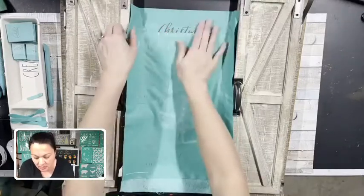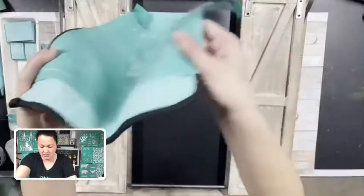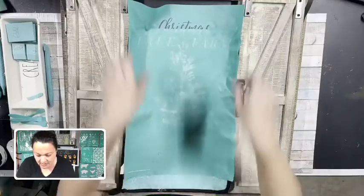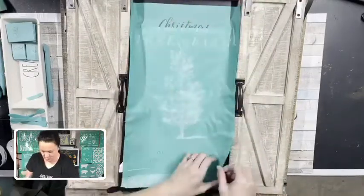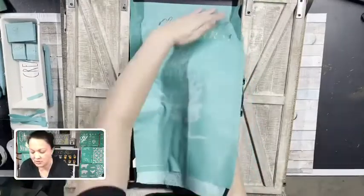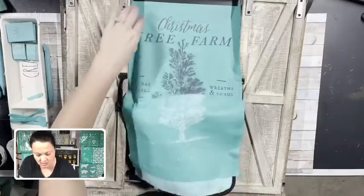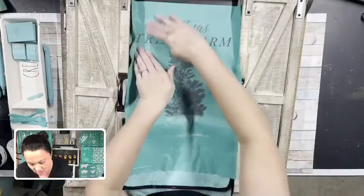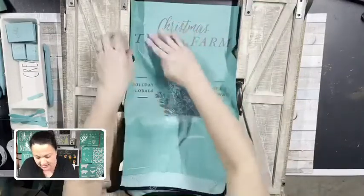Let's see. Is that even straight? Thanks for the sprinkles, guys. So you can keep playing with this all you want. And then all you have to do is roll out your fuzzing cloth like this. Let's see. Let's see how we like this, Michelle.